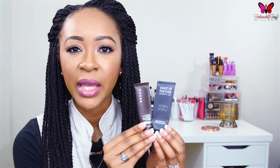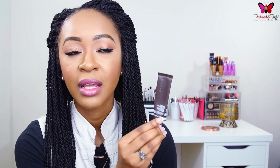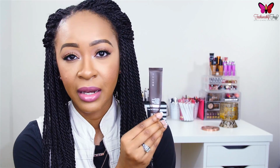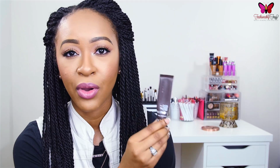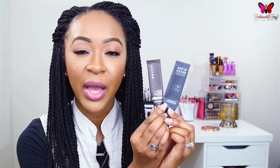So if I had to pick one between the 2 of these, I would go with the Becca one, because this one, I mean, it's just not playing any games when it comes to controlling oil. Like, this is beast mode when it comes to controlling oil. This one is too, but it's not as intense as the Becca one.